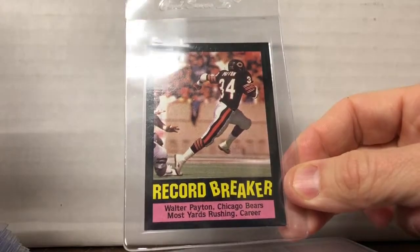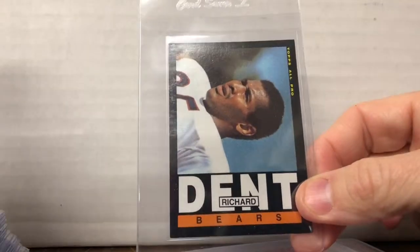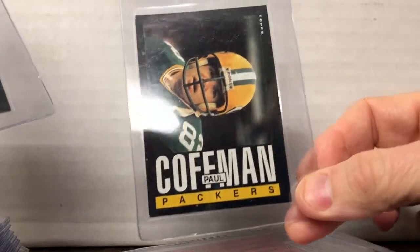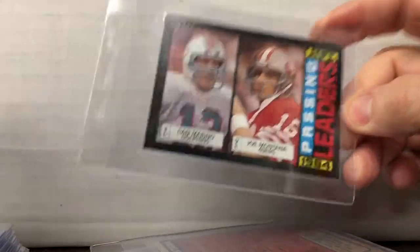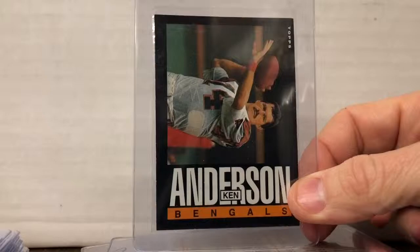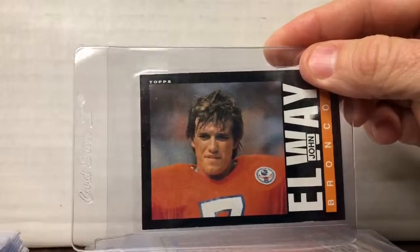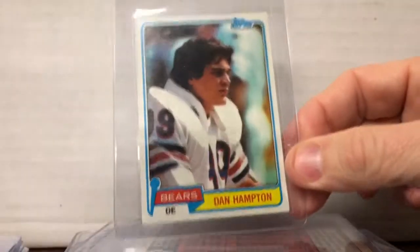This would be '85. Peyton Record Breaker. Todd Bell. Richard Dent. McMichael. Another Peyton. Paul Coffman for the Packers. Dickerson. Morten Andersen. Broadway Joe. Nice combo card for Montana and Marino. Gary Anderson on there, I suppose why I pulled that. Ken Anderson. John Elway. Warren Moon. Marino. Fouts. Dan Hampton.